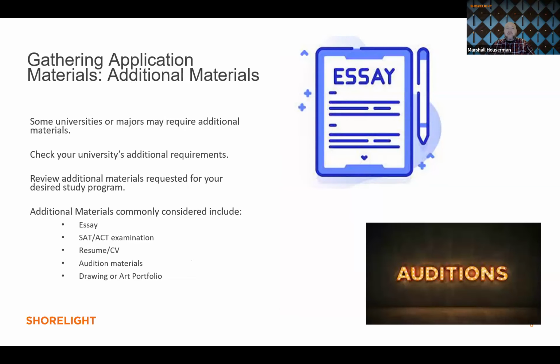Next, we want to talk a little bit about gathering additional application materials. So some universities require additional application materials, and some degrees within universities may require additional materials. So it's important that you understand what you want to study. And when you check the universities that you want to study with, check whether they have additional requirements for that particular degree. You can review additional materials requested for your desired study program, and they may include things like an essay.